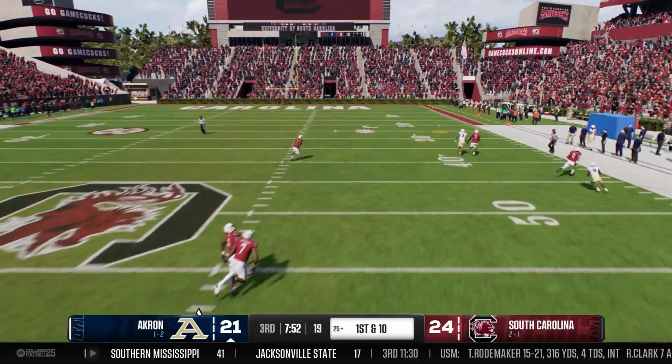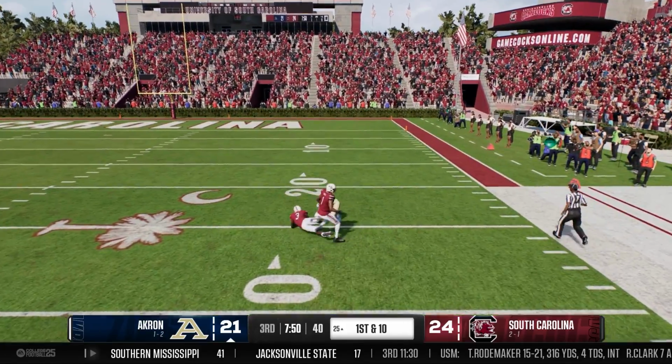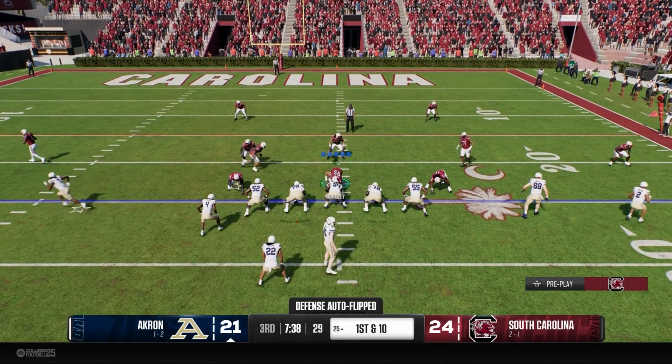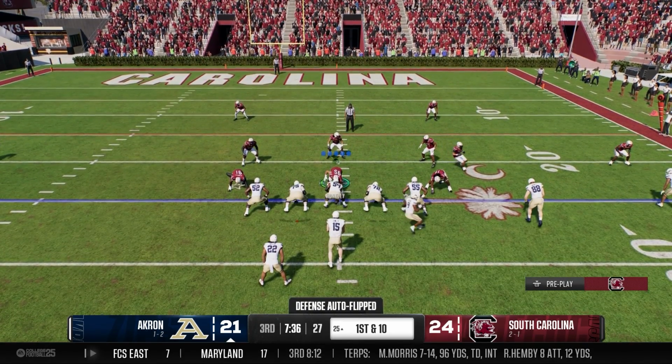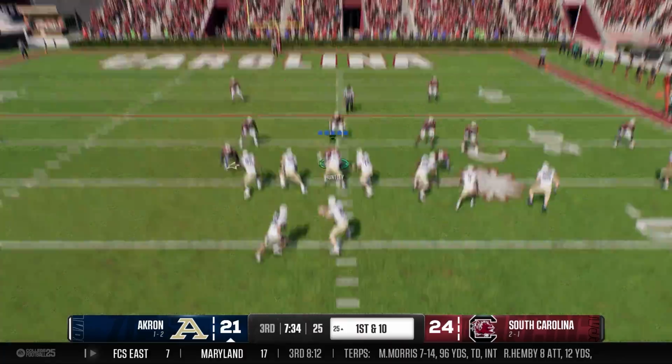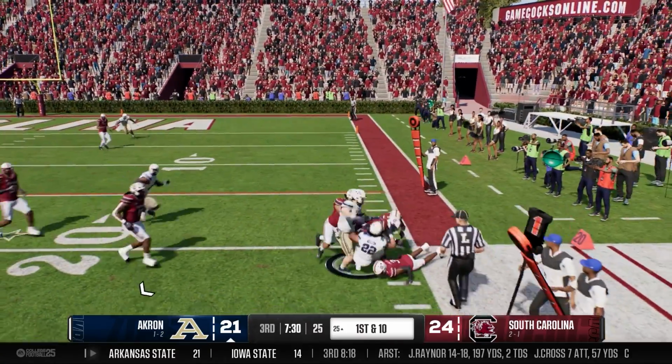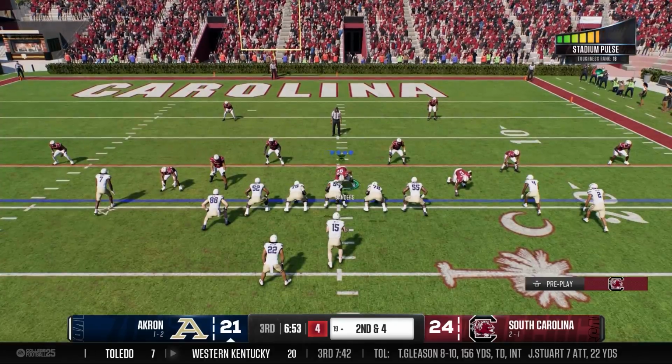Next play, Akron from the 25. Deep ball, and it's caught. Flipping the field from one side to the other. It's Faison Wilson with a deep grab. And Akron, they're trying to keep us on our back foot. They go no huddle. Handoff Kellum outside. He invites contact, and he picks up 6 down at the 19.